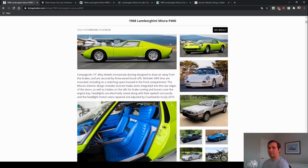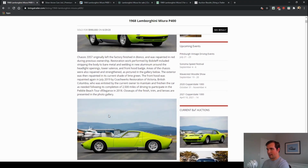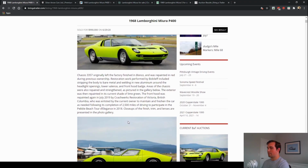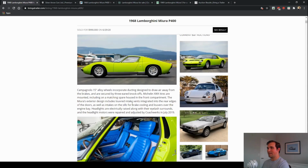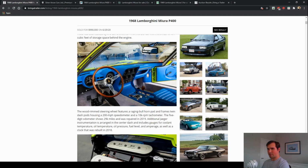This restoration, as I said before, was completed at the world-class Bobileff Motor Car Company to an extremely high standard, and obviously so. It had its 3.9-liter V12 motor meticulously gone through, and everything cosmetically on this car is damn near perfect. Upon completion of the restoration, this Miura did a 2,500-mile road trip to participate in the 2018 Pebble Beach Tour d'Elegance, and what a road trip that must have been. Unsurprisingly, it's also won numerous awards since the restoration.